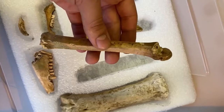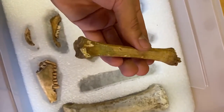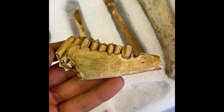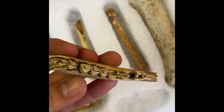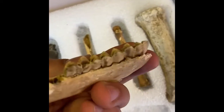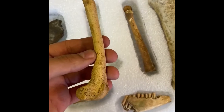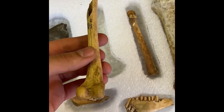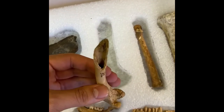Next we have another Metatarsus, but this one is much smaller and it's most likely from a deer. The next object I'll be showing you is a small mandible which most likely came from a sheep. This one's particularly interesting because one of the teeth in the mandible has come loose, so you can move it up and down. The next object in this box is a small partial femur, which also most likely came from a small deer.